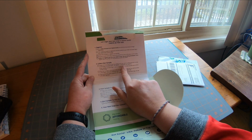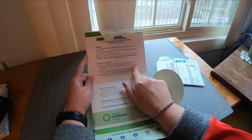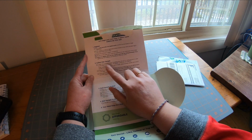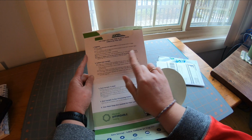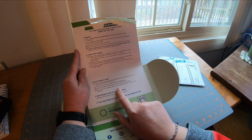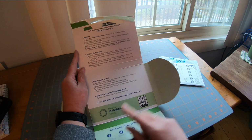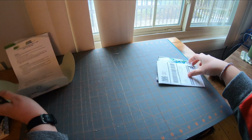It tells you what kind of hair strands you need. It tells you how many. And if you have a dog with short hair, they want a few more. It tells you exactly what bag to put it in, how to package it, and everything. And then it tells you how to exactly mail it and everything you need to do. So now let's start looking and see what's in the box.